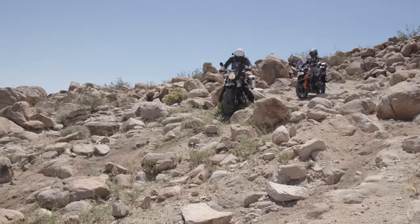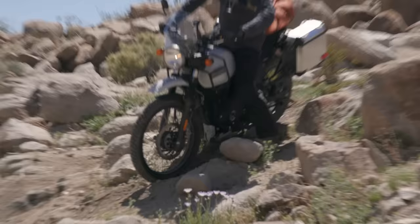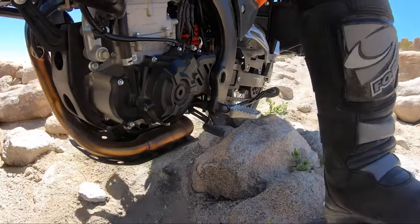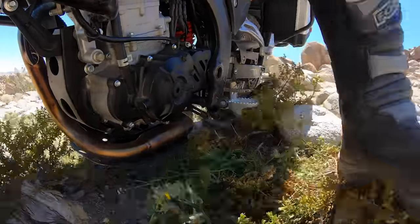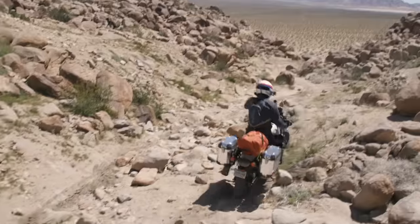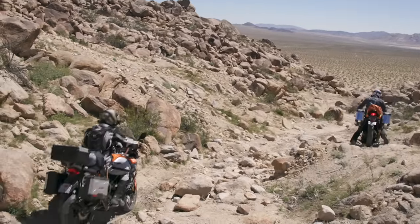The Royal Enfield has 8.6 inches of ground clearance. The CSC, 8.1. In other words, not enough for this particular trail. Good thing we are so good at this.